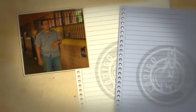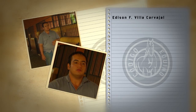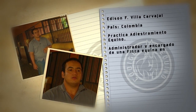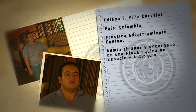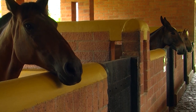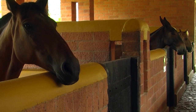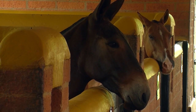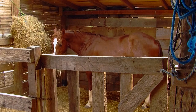In Venecia, in the province of Antioquia, farm manager Edison Carvajal, who is in charge of caring for horses, summarized the multiple activities that are required for horse care and what their implications are. When it comes time to build facilities such as these, you must take into account, first of all, the local climate, because here you have a lot of wind currents. Therefore, the facilities are aligned so as to block these air currents, which when they come downhill, they hit the outer walls and not the horses themselves.